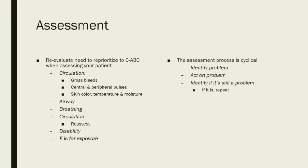In terms of trauma assessments, the ABCs are imperative in any kind of assessment. In terms of the trauma assessment, your CABC or your cardiac arrest assessment, CABC, that's where you're going to start. And then you're going to move on to your disability. Is my patient lethargic? Are they responding appropriately to me? What's their blood sugar look like? And then going to E for exposure.